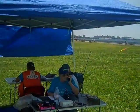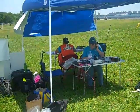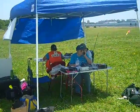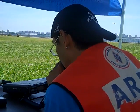Here's the station. One more look at the K2EFG station. Last year I was operating alone, this year I had 5 operators. Quite a success. Here is Kilo 2 Echo Foxtrot Golf. Probably one more report before we close out.